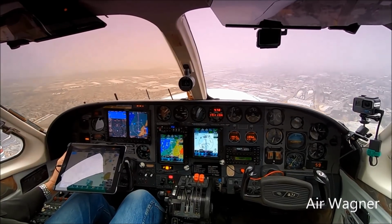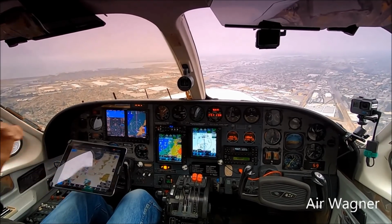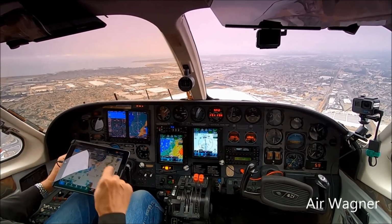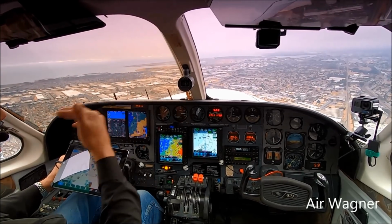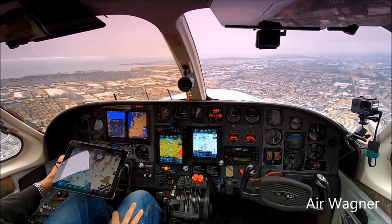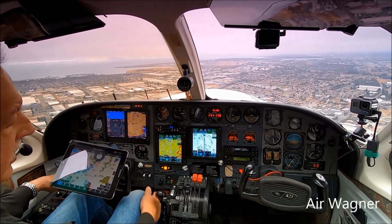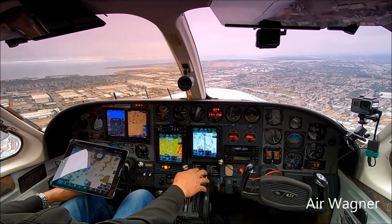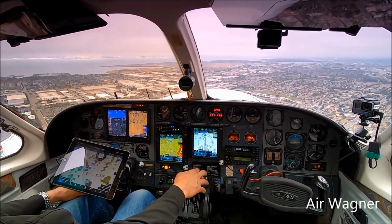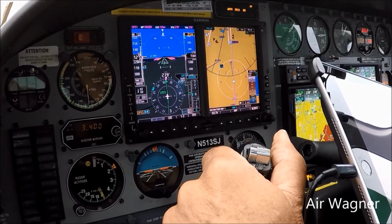Okay, so now we're all good. Airport inside, 2 red, 2 white. We got the spoilers on. Gas check, undercarriage, got 3 greens. Mixtures up. Props we're leaving alone. We're going to take it down to minimums before I drop the flaps. All right, there's 620, 600.